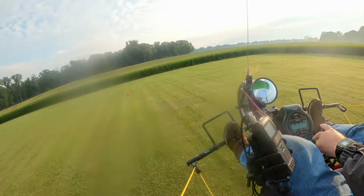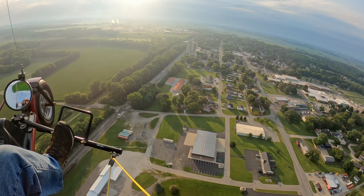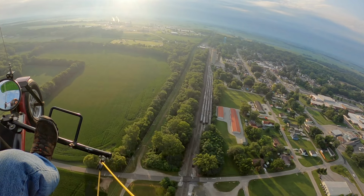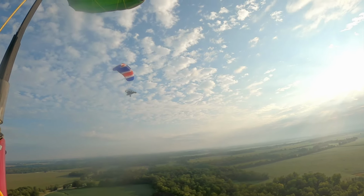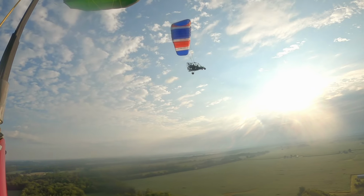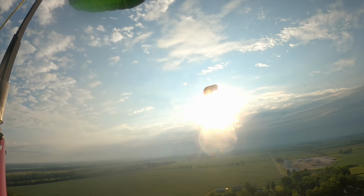That's kind of cool. This is Morristown, Indiana right here, Jan's hometown. But do a right 90 degree turn and go down south alongside of the plant here. Just like that, it's flat now. Bucky plant. Picking up some interference on the tower, or maybe because I was flying close to you.